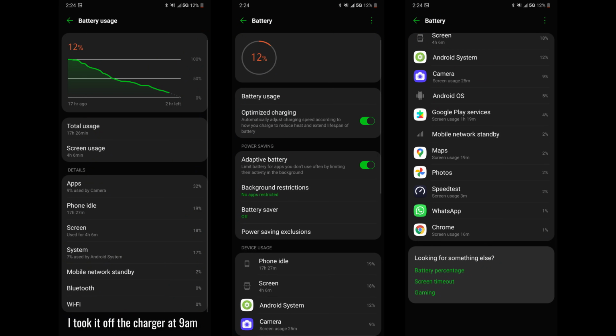Okay, calling it a night. It is 2:20 a.m. and we are at 12%. And here's my screen on time and my usage for anyone who's curious about that.